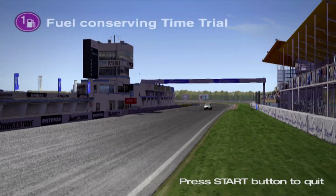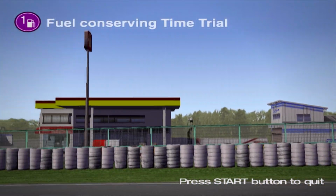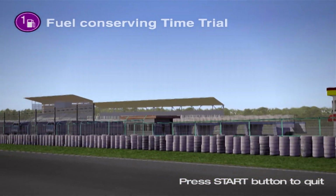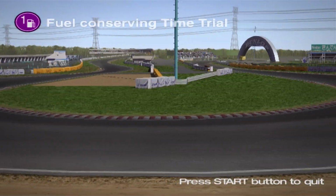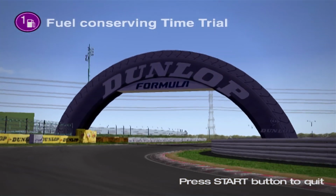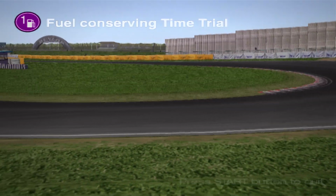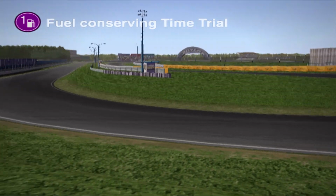Welcome to lesson 36. This lesson is a bit unusual. Your training car is a Toyota Prius hybrid car which you'll use to complete a time trial using the least petrol possible. Good fuel mileage and speed are often contradictory, so it's hard to achieve both. The idea will be to aim for the best balance of the two.